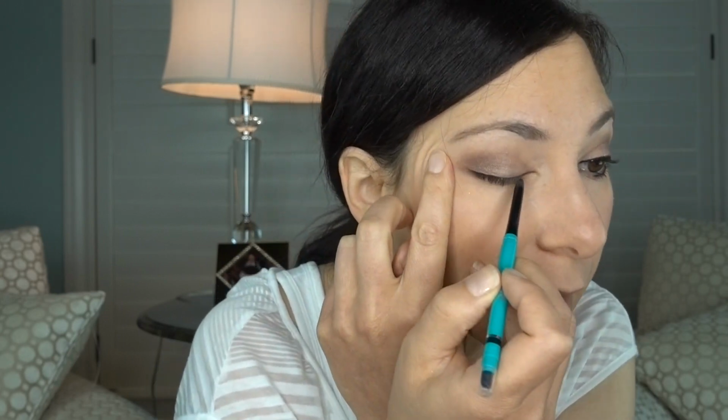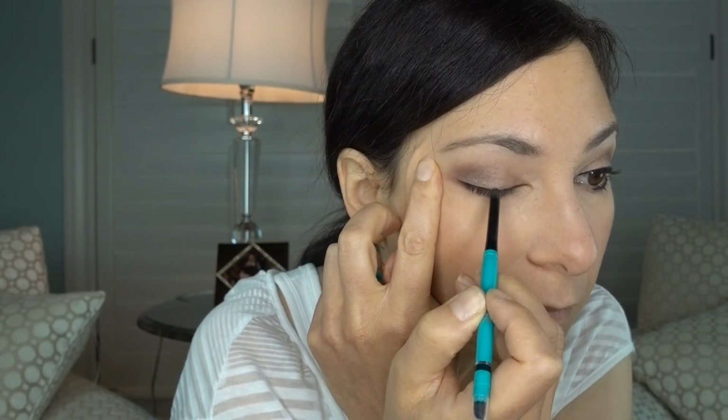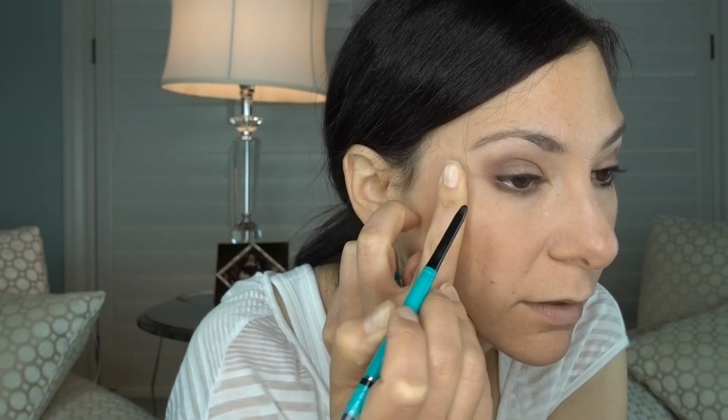So I just tightline my eyes with that. Just really, really close to the lash line. And then I also line the bottom a little bit. And then I'll do the same thing on the other side. I need to really try to sharpen this because it needs to be sharpened.